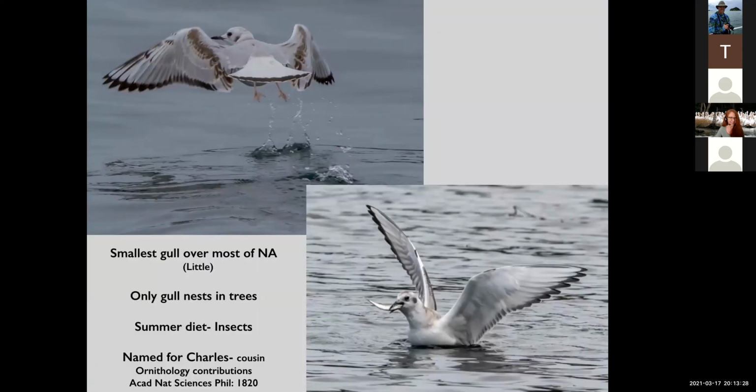The Bonaparte's gulls are the smallest gull over most of North America. They're the only gull that nests in trees. And during the summer, their diet switches from fish to insects. And you think they were named for Napoleon Bonaparte, but actually they were named for his cousin, Charles Bonaparte, who made many ornithology contributions to the Academy of Natural Sciences in Philadelphia.